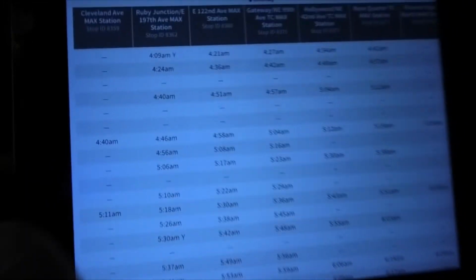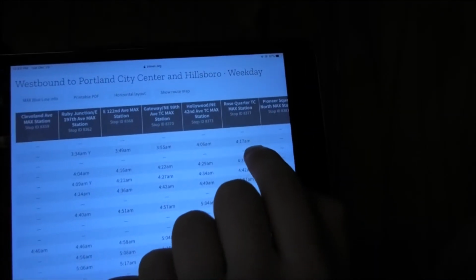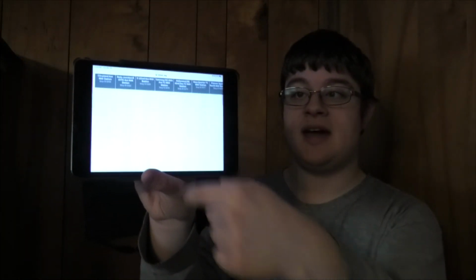Whoa, swamped out. Now, the very first train, 3:34 to 4:17 a.m. That takes a whopping 43 minutes to get from Ruby Junction to Rose Quarter. Seriously, some of these sweep trains take much longer, and they're just right there in front of your face, and you would never know that it was a sweep train unless you really paid attention as to how long the distance is between stations, especially in the high-speed zones.